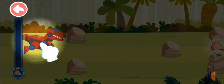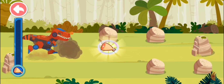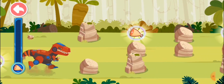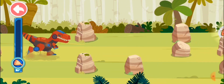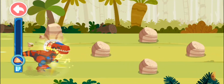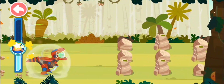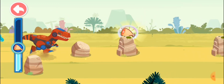The bite force of the Tyrannosaurus Rex can break through these obstacles. Meat is hidden behind these obstacles. Break through the obstacles to get the meat. Velociraptor is here for the food.